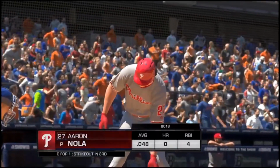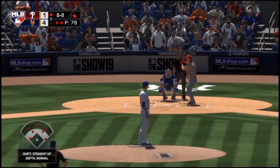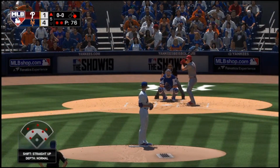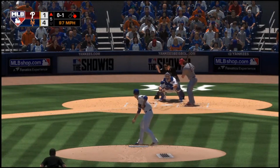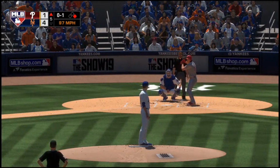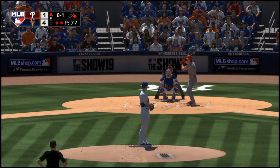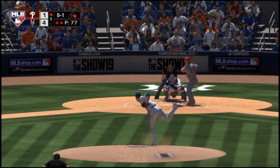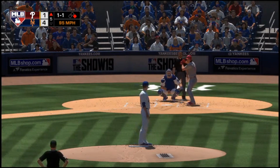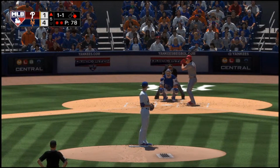Now at the plate, Aaron Nola looking to put the ball in play here. He went down on strikes in his first at-bat. He's ready. Here's the first offering. And he gets ahead 0-1. Well, that's a tough pitch to take right there, right down the middle. But I think that happens when you're facing a good pitcher like this guy. The last thing you're expecting is one right down the pipe. And unfortunately, he let that one go. And he'd like to have that pitch back to take a good swing at that one.